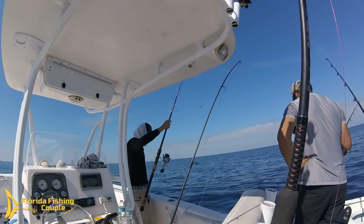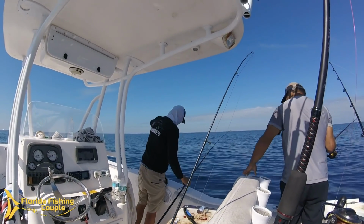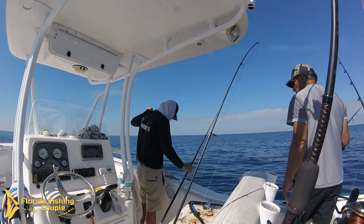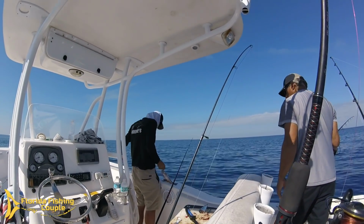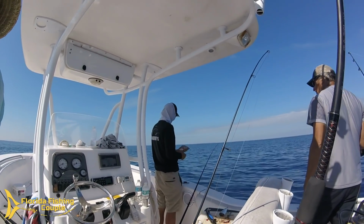What is it? I can fight so hard. That's a little grunt. Hey, something ate him. It's a mangrove. Yeah. It's a weird spot for a mangrove snapper, isn't it? All the way out here? I guess not.